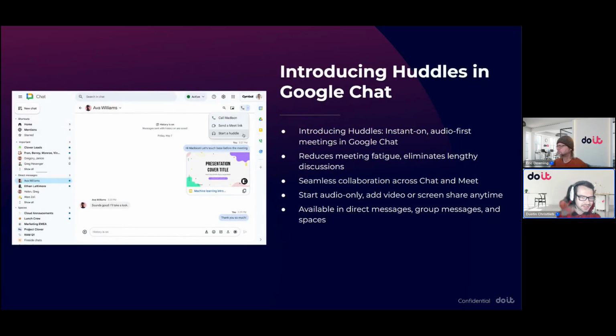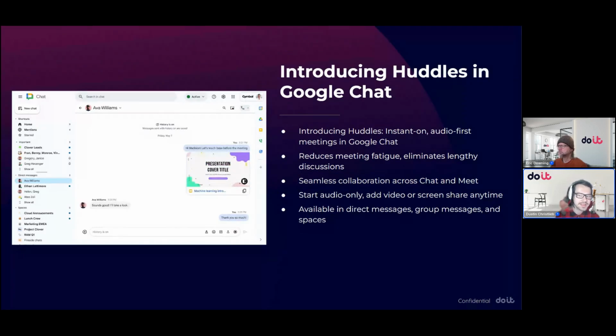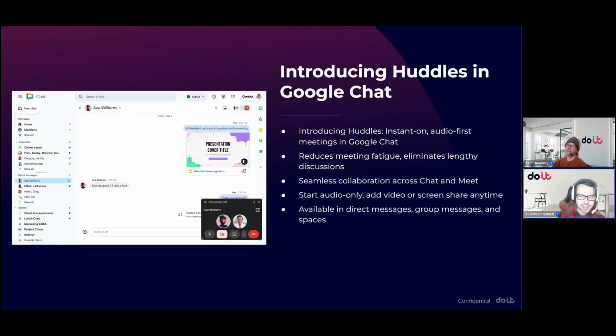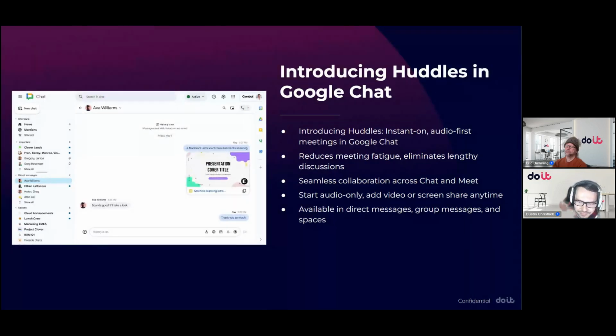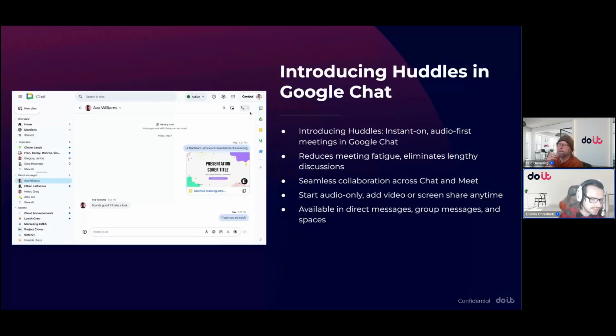Huddles in Google Chat. So we have a new feature here where inside of Google Chat, users can turn on an audio first instant meeting, essentially reducing the need to use Google Calendar, where you can just quickly hop into a conversation and have that conversation via Google Chat. This is audio only, but you can also add video or add screen sharing at any time. And this is available in the direct messages or group messages, also in Google Chat Spaces. Nice.